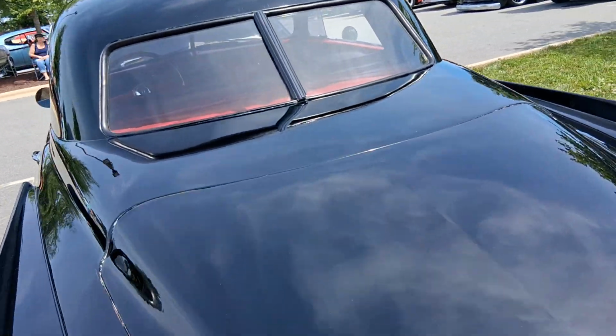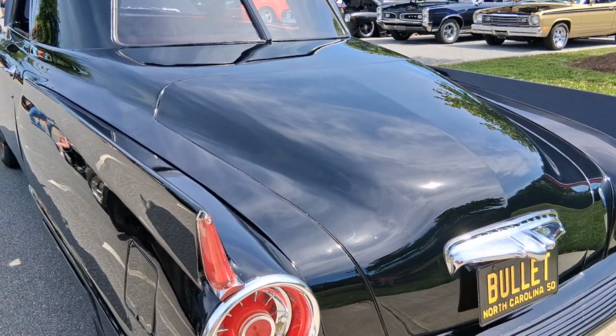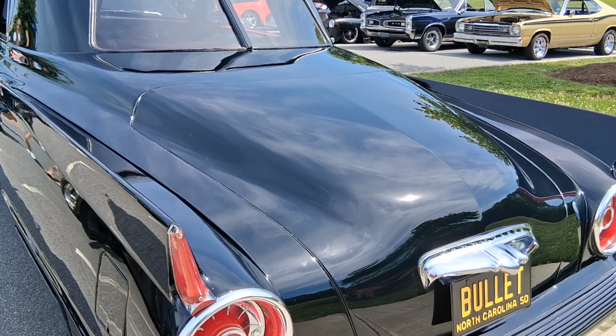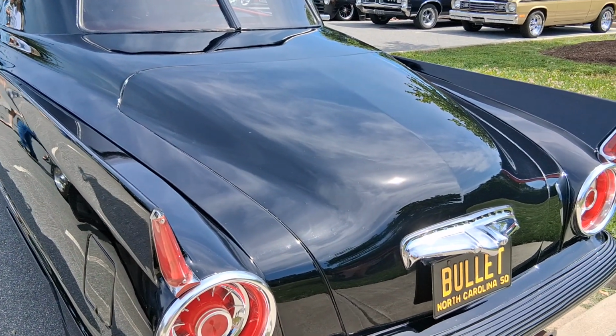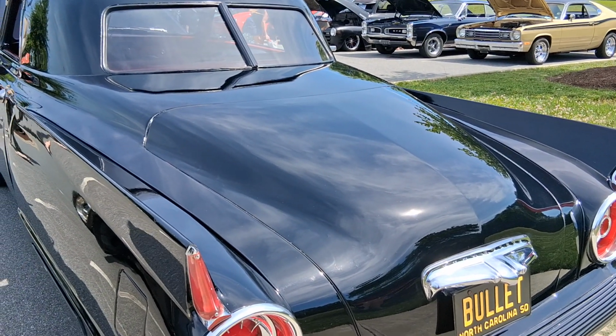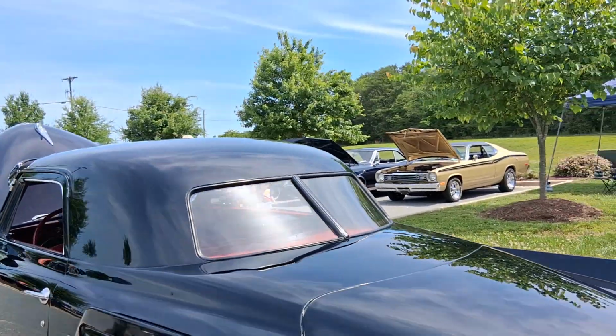1950, wow. Hey, it looks like it's got Falcon taillights. Probably not, but back then they used to replicate each other, you know. They all wanted to keep up with that jet exhaust type taillights or rear end, you know. This is really nice.